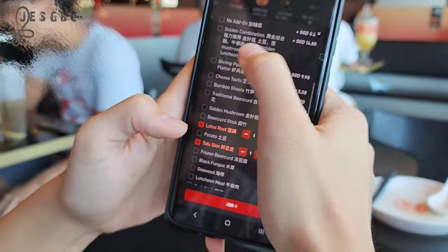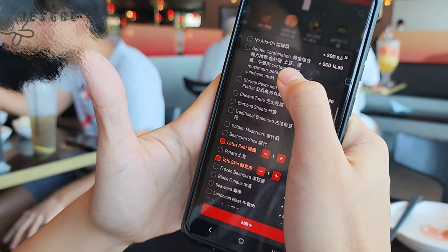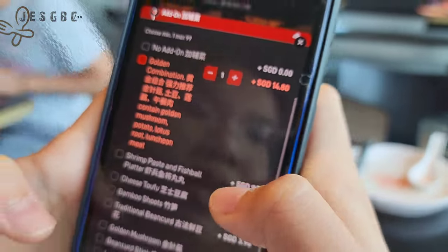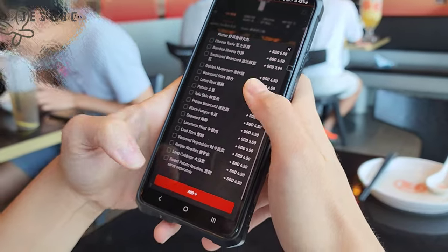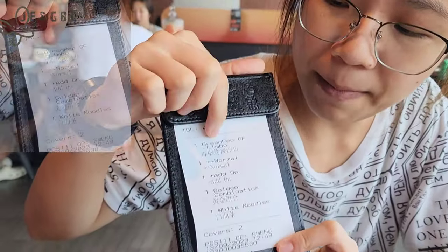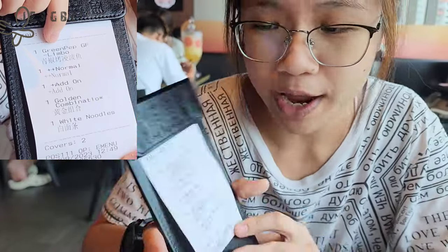But then they have this special, which is 14.80. It's golden mushroom, potato, lotus root, and luncheon meat. Okay, then we just add the golden combi. Yummy, okay, check out. So we ordered our food here at Tanyu: the green pepper fish, limbo fish with the golden combi, and one white noodles to share.